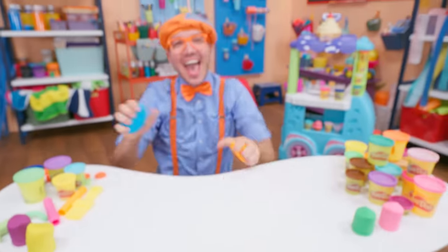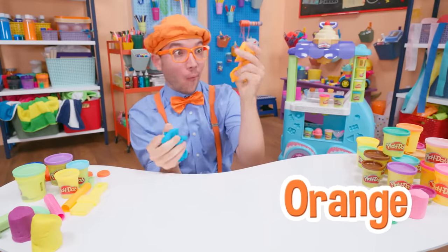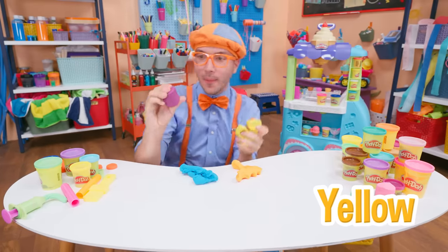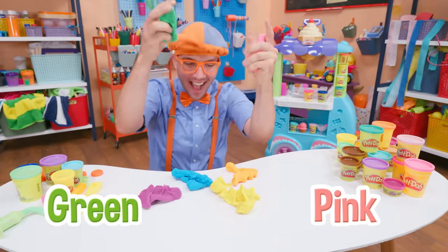Whoa! Hey! It's me, Blippi! And check it out! I'm playing with some Play-Doh! Orange Play-Doh, blue Play-Doh, and we have yellow, purple, green and pink!